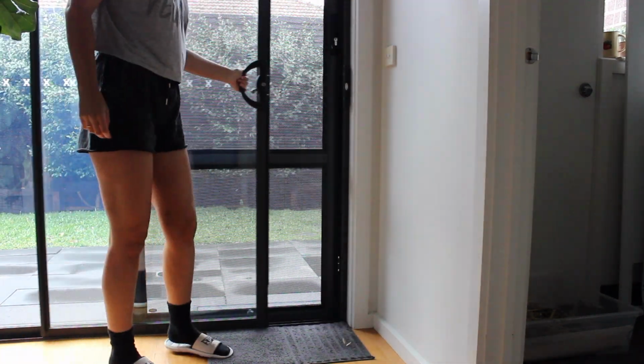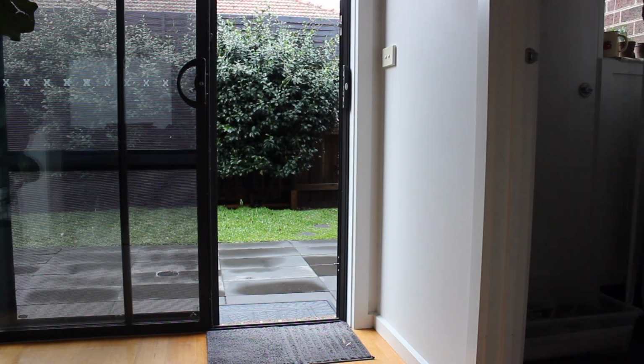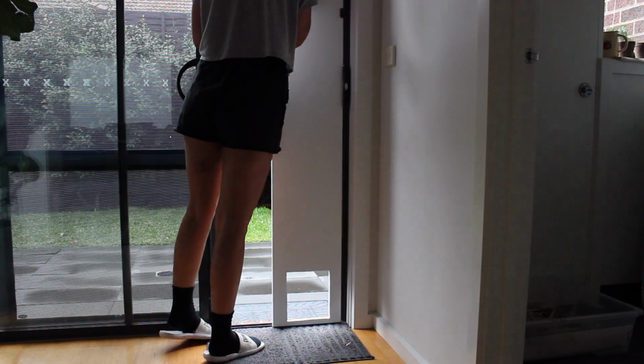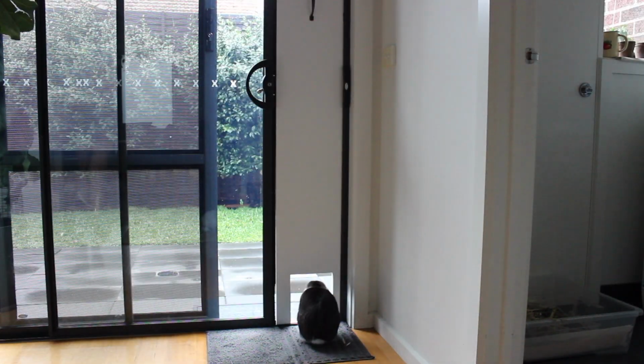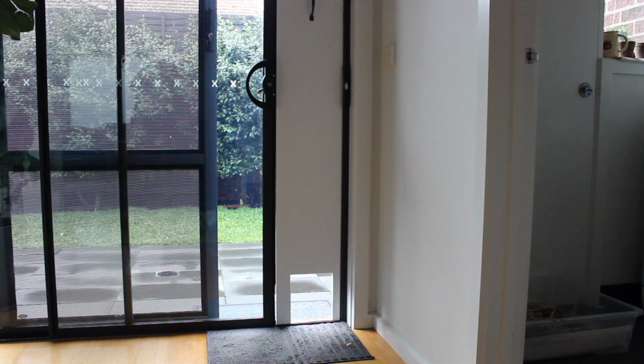The first thing I do is open the back door. We've got a little courtyard out here with grass, which the bunnies can run around and play in and eat. And we've got this little door open so they can play throughout the day. And there's Kuro exploring.